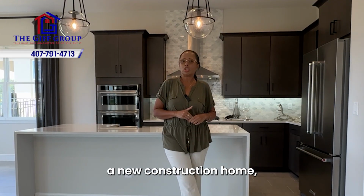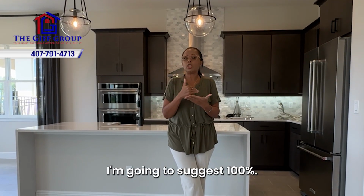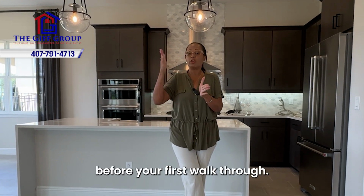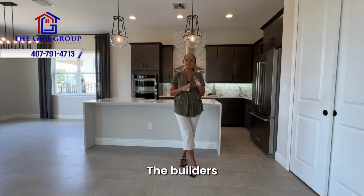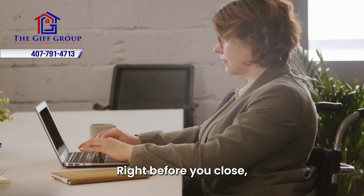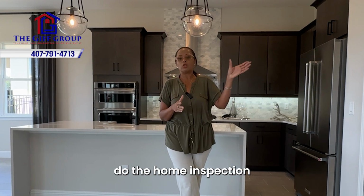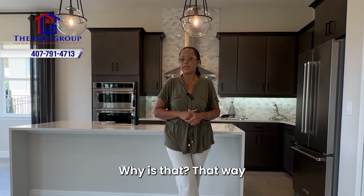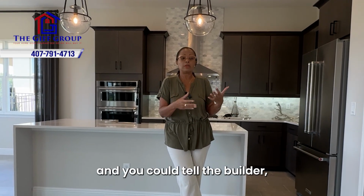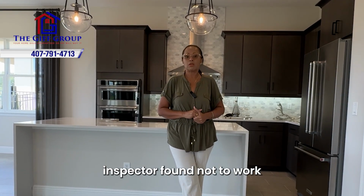If you're buying a new construction home, I'm going to suggest 100% you do a home inspection. You need to do a home inspection maybe a week or two before your first walkthrough. The builders normally have 2 walkthroughs. They have an initial walkthrough, and then they have the final walkthrough right before you close. I'm going to say do the home inspection right before your first walkthrough. Why is that? That way, for your first walkthrough, you could have your report in, and you could tell the builder, these are the things my home inspector found.